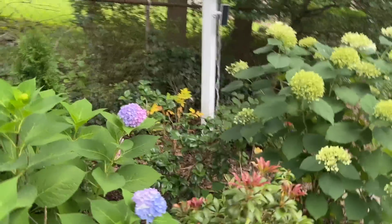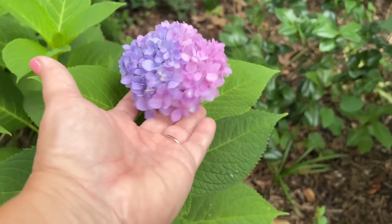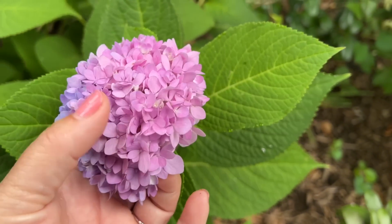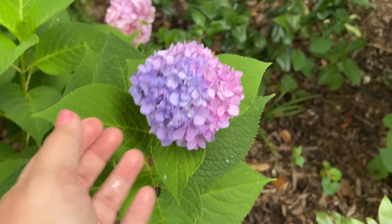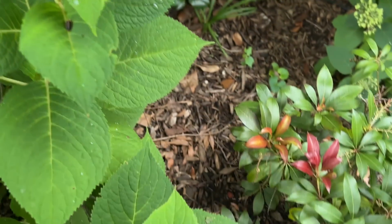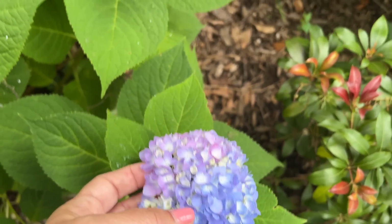Oh, I do love these Endless Summers in our soil, which must be right near neutral. We sometimes get this where they're multicolors on the same flower. This is the type of hydrangea that changes color based on whether your soil is high or low pH. And I think we must be pretty much neutral because look at these blossoms. They have pink and blue on them at the same time.